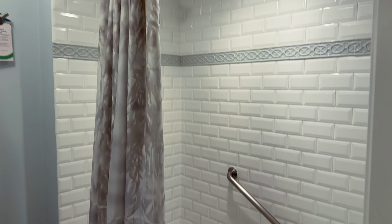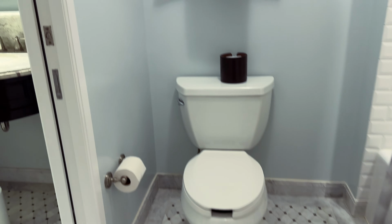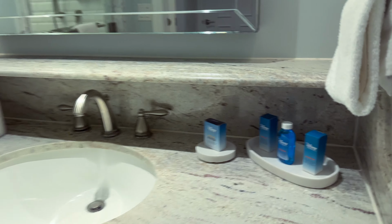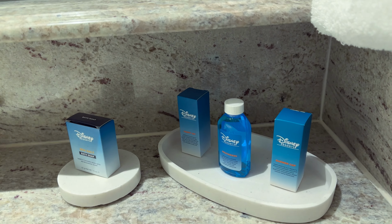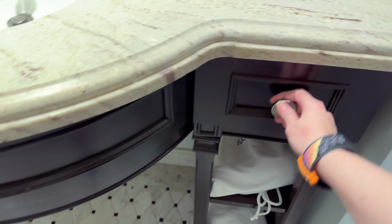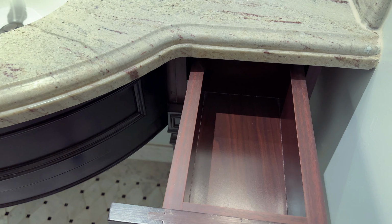On one side, you have a shower and a tub and the toilet. And then there's a door between them. And on this side, you have your vanity. And here they give you some nice little extra amenities, some mouthwash, shower cap, and they have little multi-use containers of the soap and lotion now. Very pretty. And here we have a hairdryer, and there's a little bit of storage over here.